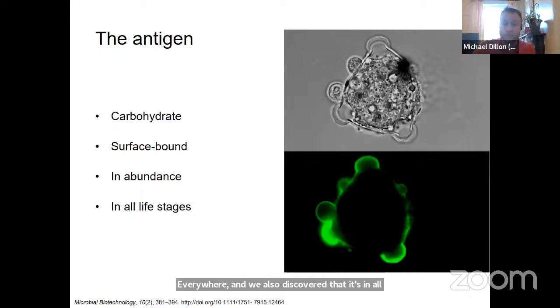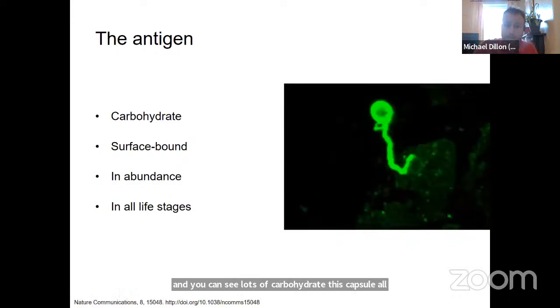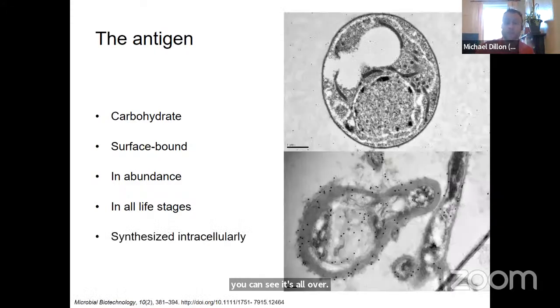So here's a sporangium that's getting ready to burst, and you can see lots of carbohydrate, this capsule, all over the surface. And again, here's a zoospore. We zoom really way in, and you can see it's all over. So it's in a huge abundance. We also found that it is excreted into culture medium. Maybe not excreted, but it definitely falls off as the fungus is growing and multiplying.